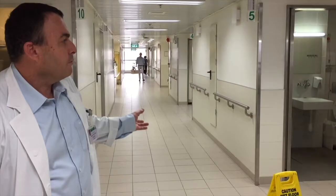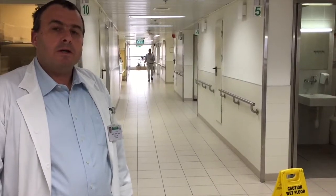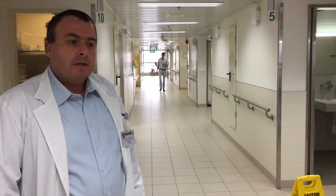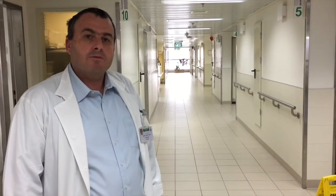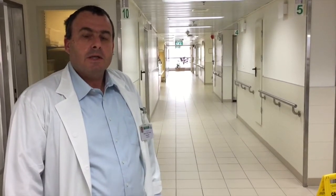This is our department of urology, a very busy department. We have 26 beds and 100% occupation here. We're dealing a lot with urinary tract infections, nephrostomy, resistant bacteria, and it is essential for us to get a quick test for antibiotic susceptibility for the sake of the patient and for our ability to avoid resistant bacteria.